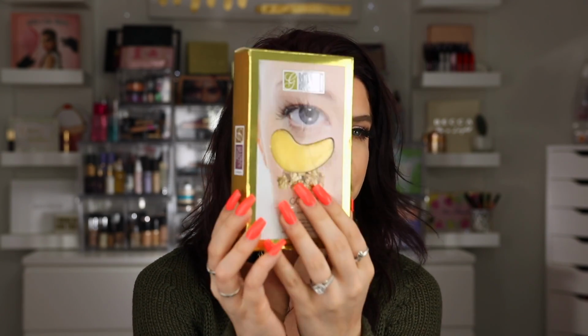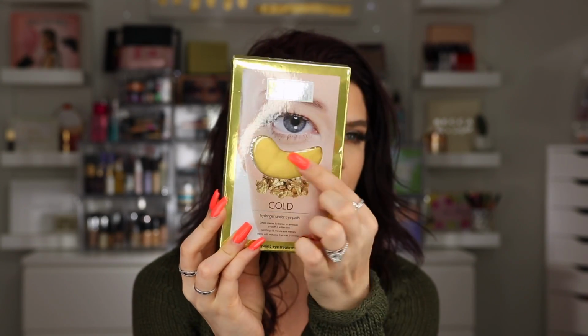So up next, we have something from Global Beauty Care, and let's see what we have inside of here. Ooh, we have some new eye masks. So these are their Hydro Gel Under Eye Pads. Ooh, these are gold ones, so they're right here. So they're actually just gel pads that you're gonna put underneath your eyes. So it says here that these are going to smooth and soften, hydrate, and rejuvenate your eyes. So I'll definitely have to give these a try.